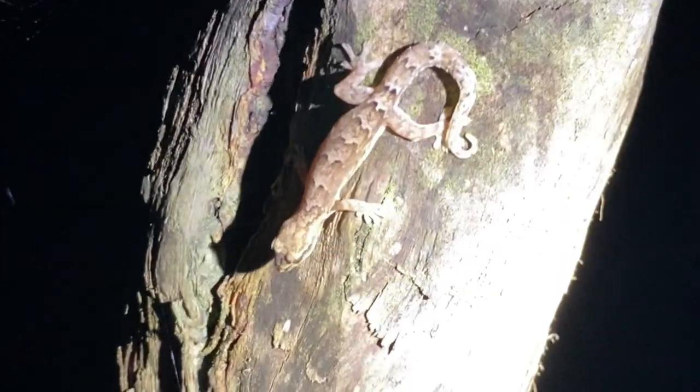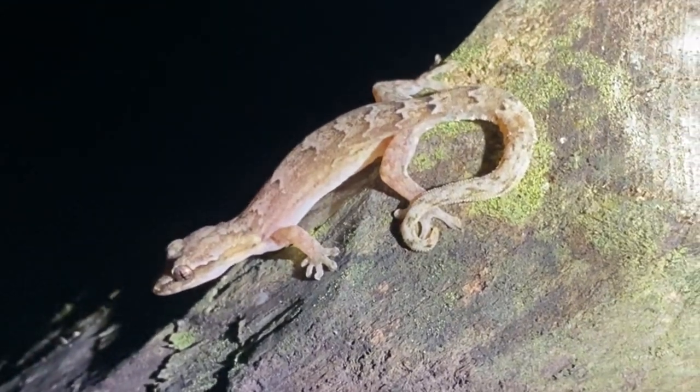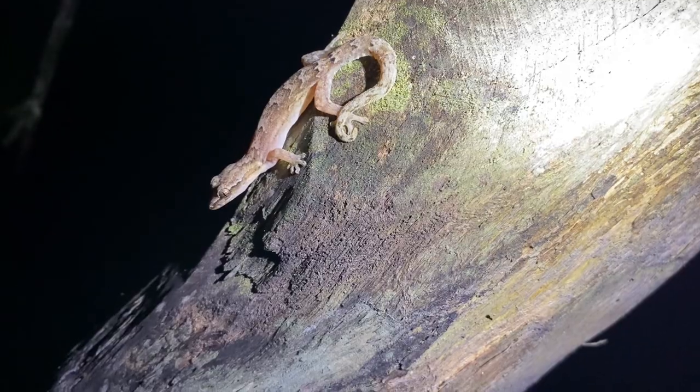This is a mourning gecko, and I want to say that this is Lepidodactylus, the genus, I forget the species. And this is an invasive here, but they are quite common, which is unfortunate because they may have competition with smaller northern turniptail geckos, which are native here.